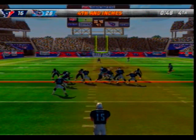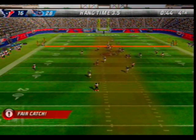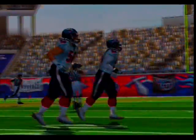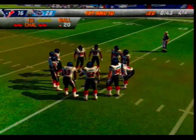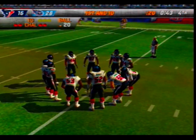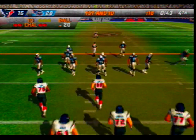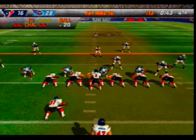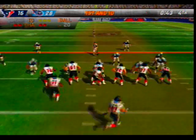Sastadil will come in now to punt it away. Shade is the deep return man. Fair catch. Fair catch made at the 20-yard line. First and 10. Ball on the 20-yard line. Set. Get my cut back. There we go, baby. Rock and roll.